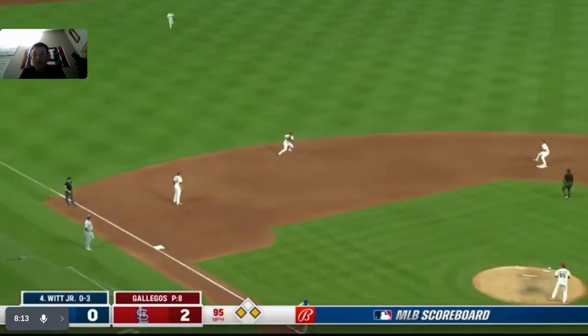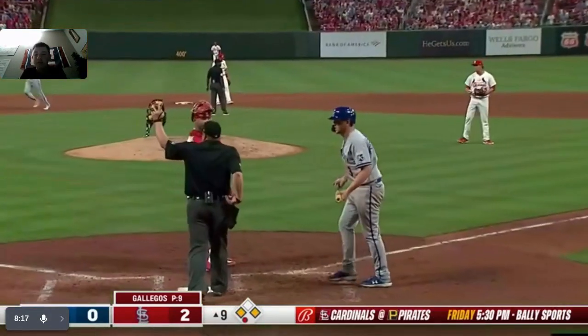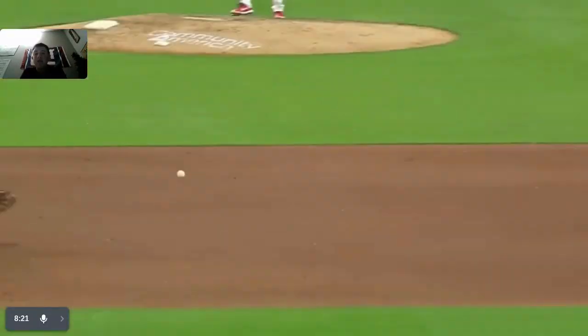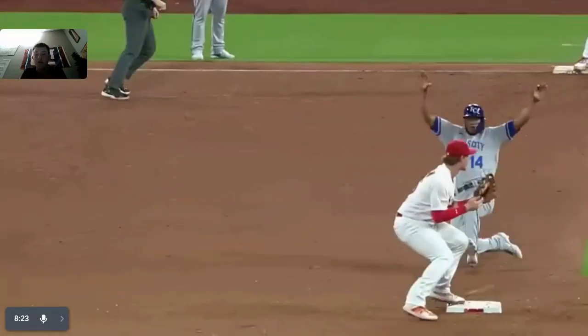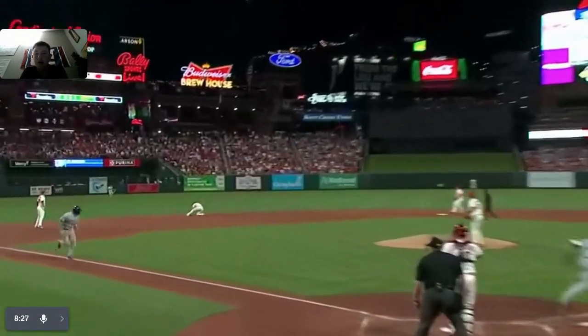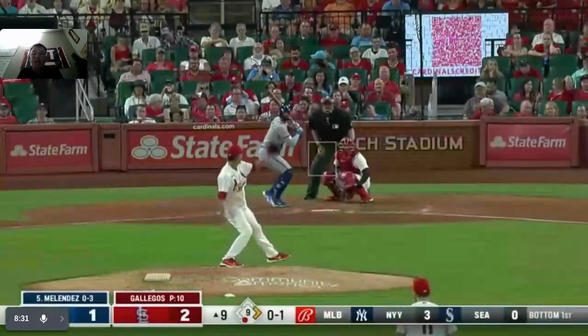Bobby Witt Jr. That one is lined to the second, to first. Safe at first. That will score a run. Ooh, man, the game is now 2-1 Cardinals in the ninth. There's no chance to turn two. Good try though by the Cardinals defense. Salvador Perez is not running in hard.